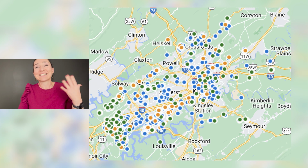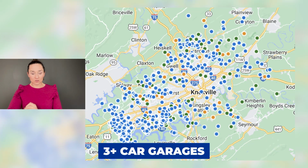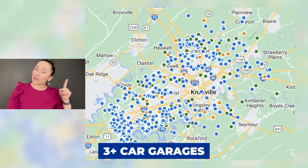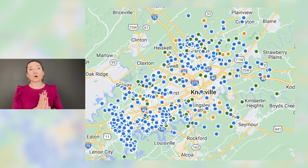But obviously, 16% supposedly have sidewalks. All right, what about 3 or more garage spaces? Now, I'm not saying specifically a 3-car garage. The spirit of this is to see, is there more garage spaces than just 2? So this could be a 3-car garage or anything more than that. So this could include, maybe you've got a 2-car garage plus an outbuilding with garage spaces.